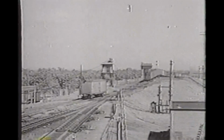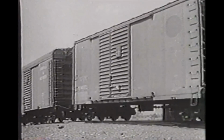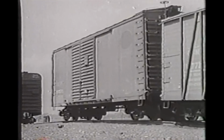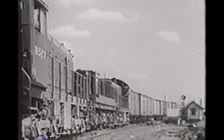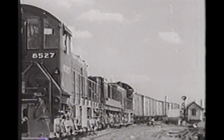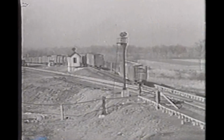The hump is an artificial hill which enables gravity to do most of the work of sorting cars. The task of pushing a long, heavy train up the incline is handled by a double or triple unit diesel-electric locomotive, first developed by the New York Central. The yard conductor gives the starting signal to the engineman, and the cars roll slowly up the incline. They are uncoupled as they reach the crest and roll on their way to new locations on the classification tracks.